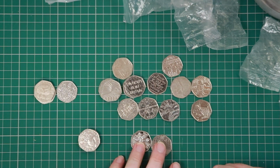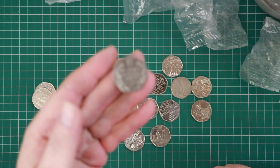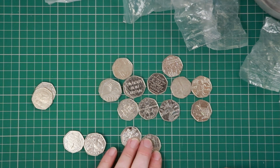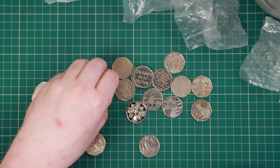I may keep the memorial coin. Of course we're going to put the sailing into the album. I might even start being more proactive in keeping this. I've got a few of these. I think I'm going to keep that as well. Do I keep the memorial 50p? I think it's about time they started going back, actually. I think everything else is going back.